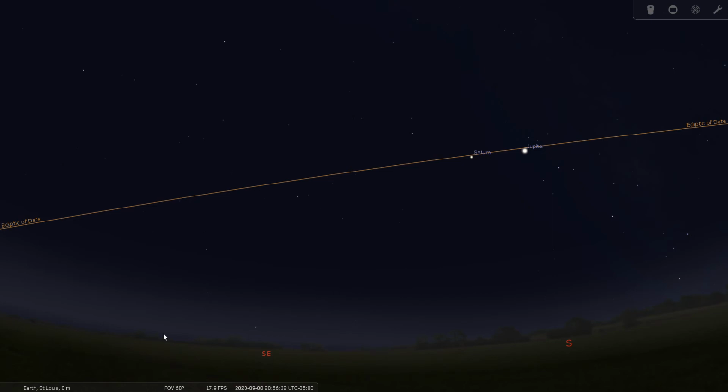So for example, tonight I've got this set for September 8th, so Capricornus is positioned for nighttime viewing, but the sun will be right here on this part of the ecliptic line between January 19th and February 16th every year.